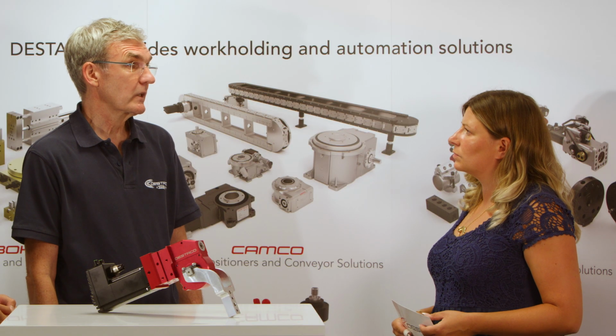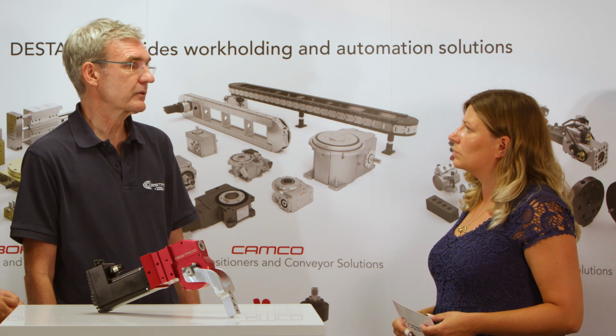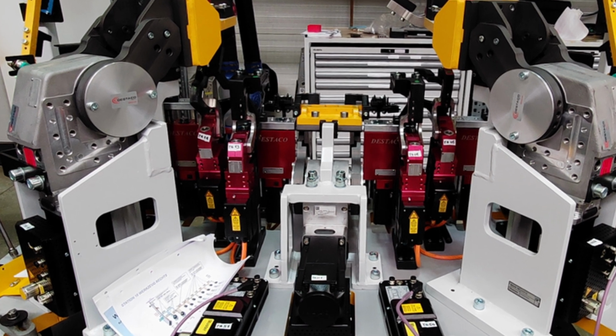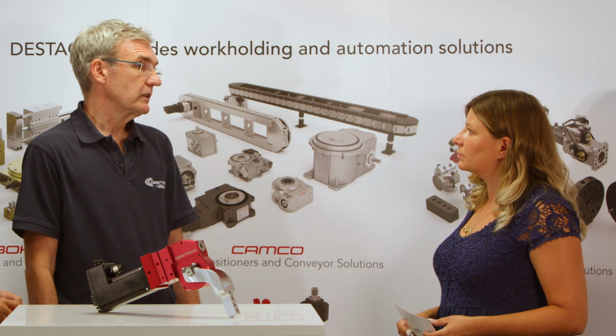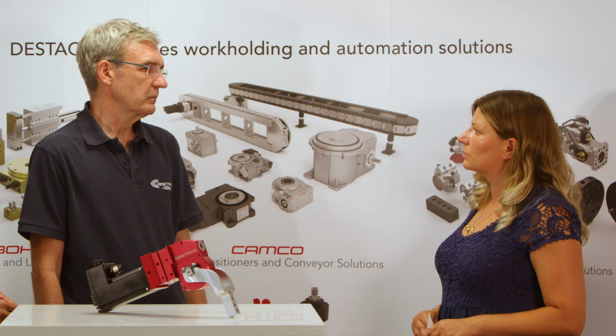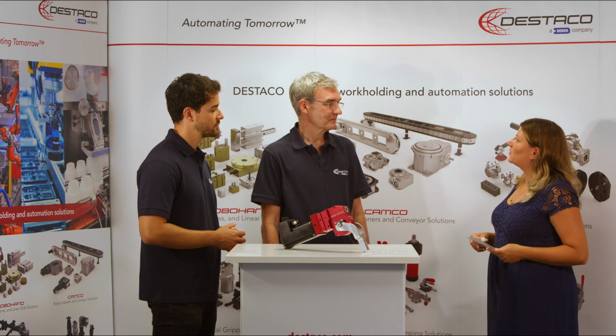Also, from the US, there have already been inquiries about our smart electric clamps. Because the interest is great, we are already developing and testing other tools. The official launch is only in Q4 this year, but in case of inquiries, we are already making these products available. What are the advantages of a smart clamp?